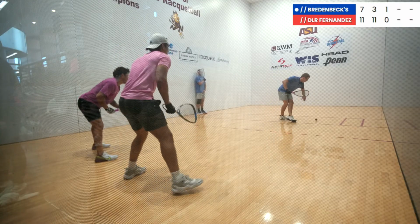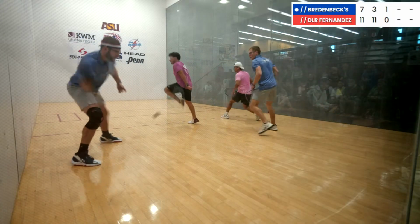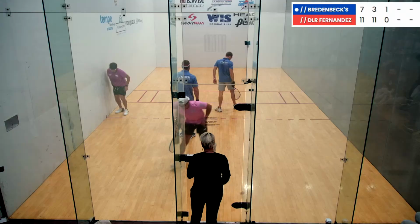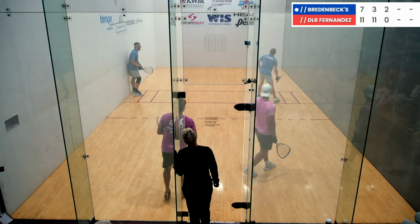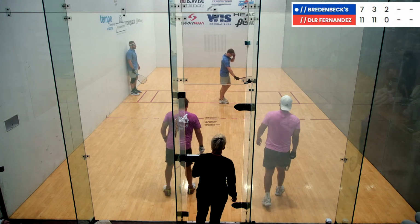Gonna be a setup for Jake. Oh, great shot from Sam right there. Nice slice backhand down the left wall. Oh, what, the ball may have broke. Let's see. Oh, no, we're good. We're good.